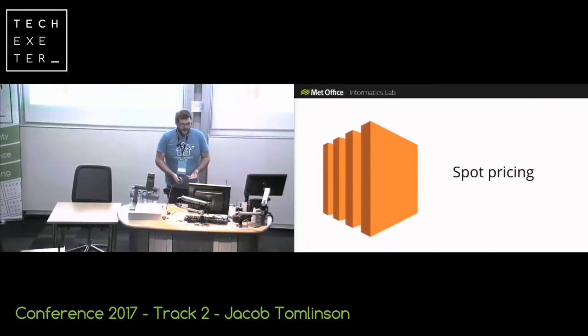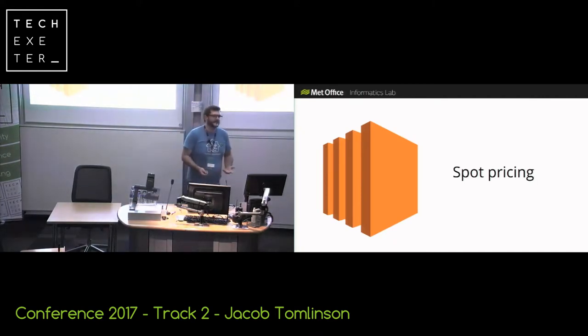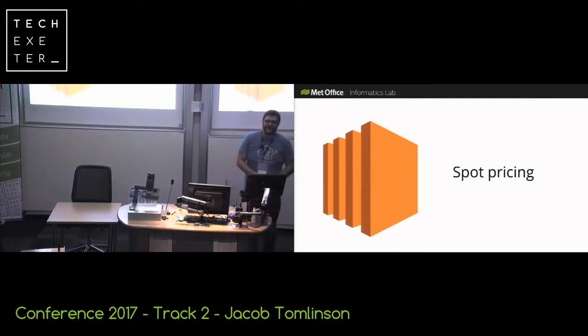We also make quite a lot of use of spot pricing within our teams, to try and get the best rates that we can. So if you've not come across spot pricing, Amazon have got huge data centers full of servers and people are renting them, right?